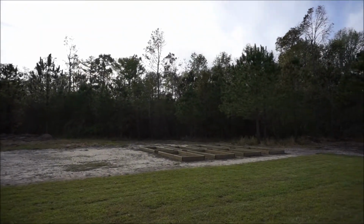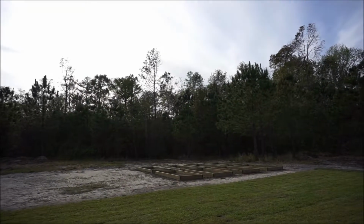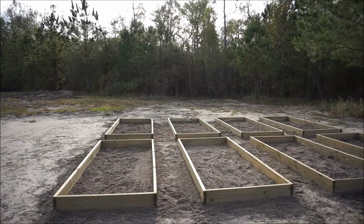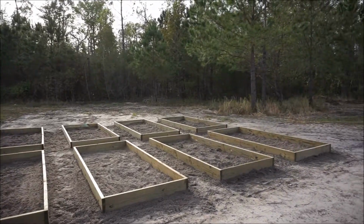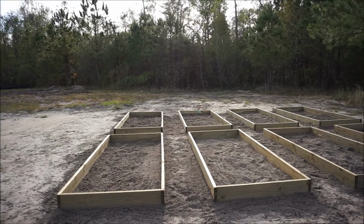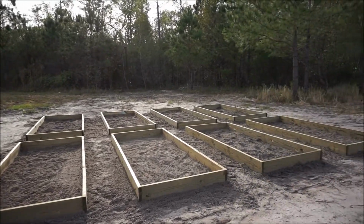The other thing that I did today was I completed all 8 of my garden beds, so I'll show you what that looks like. So a couple of weeks ago I posted a video as to how to build these garden beds, and these are made out of pressure treated 2x8s. They're 4 feet wide by 10 feet long.